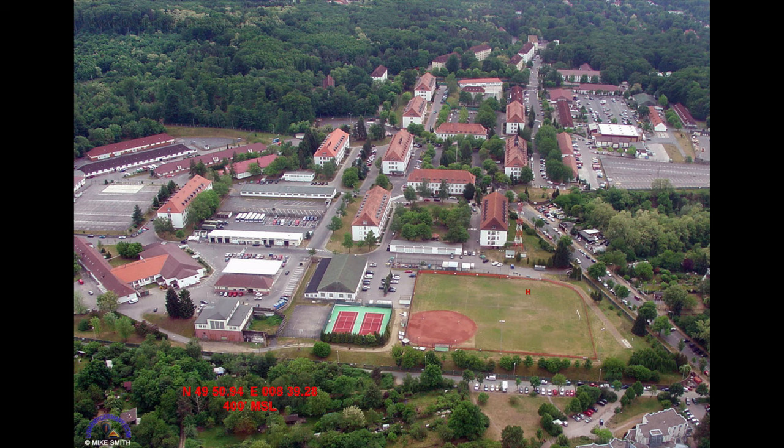So here in this photo right here, you can see this is the base as it was back in like maybe the 90s up until 2007. Really great tennis courts, baseball field, really well taken care of.